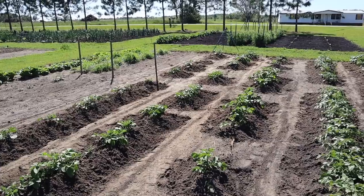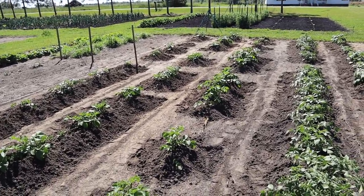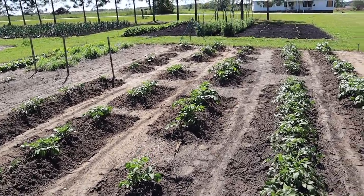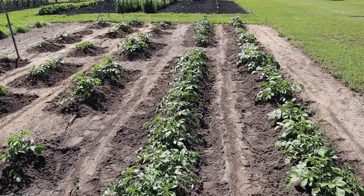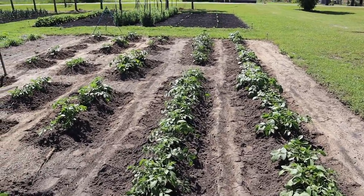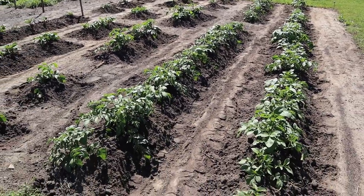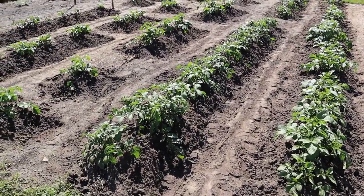Some of these rows where I had some spotty sprouting, I didn't heal the entire row, just where the bigger plants were. These two rows here are pretty much full down the entire row with a little bit of skip in that second row there. So we got those weeds suppressed. We got them side dressed and it just looks better.